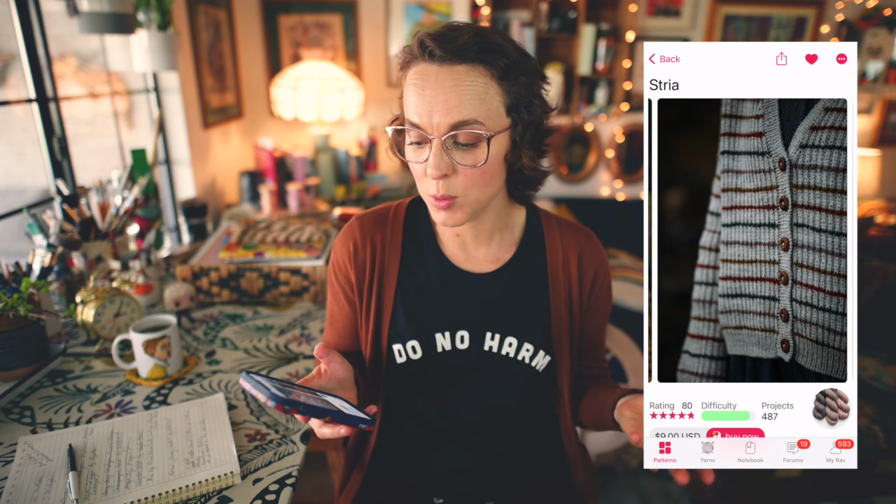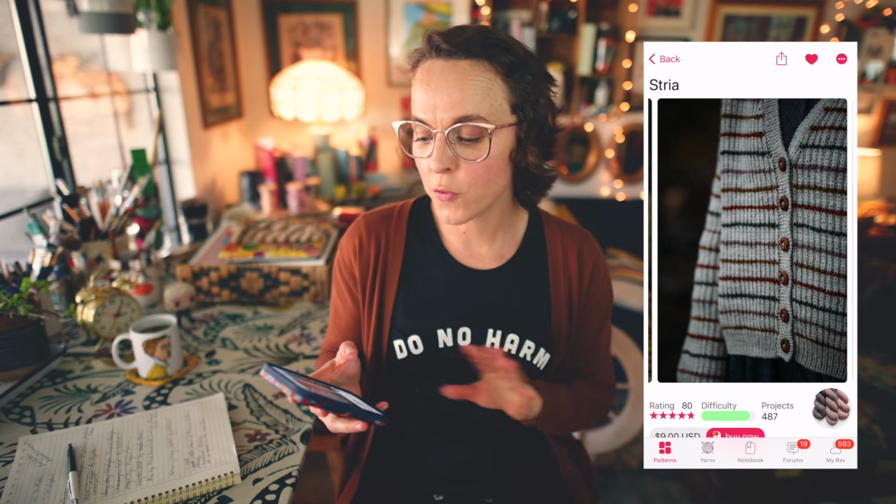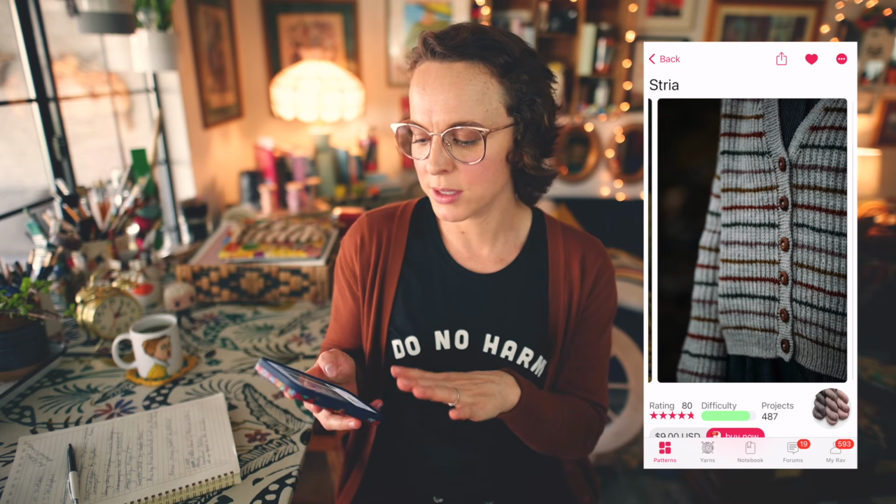Now that's something I can control. I can just knit it on a smaller needle size. That's pretty much what I would do. I can use lighter weight buttons. Those things are in my control for the most part, as long as it doesn't throw the gauge off too much. But that to me, for the sake of this overall design, is really a small issue.